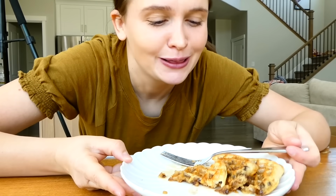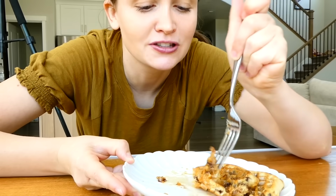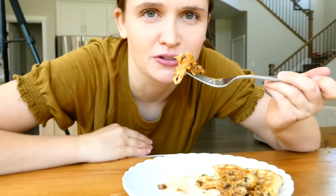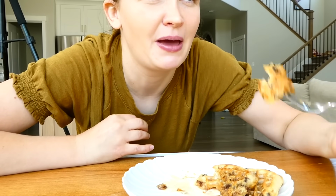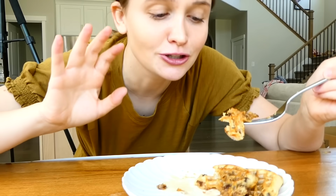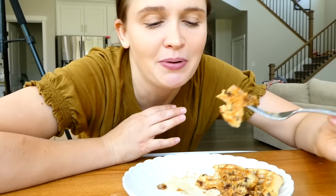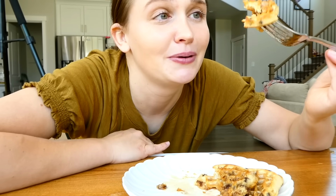I'm about halfway through with my chocolate chip waffles, and let me tell you, I used to always go for chocolate chip waffles when I was a little one, or chocolate chip pancakes. They were my favorite, anything with chocolate chips. These are so good. They probably have quite a bit of sugar in them and not a lot of protein. I'm thinking this won't be as filling as the breakfast casserole or the breakfast sandwich, you know, but it's delicious, and everybody deserves a chocolate chip waffle every once in a while.